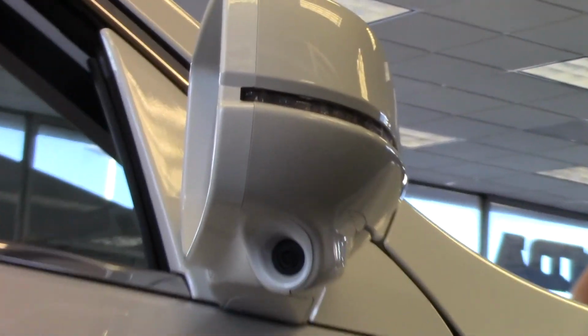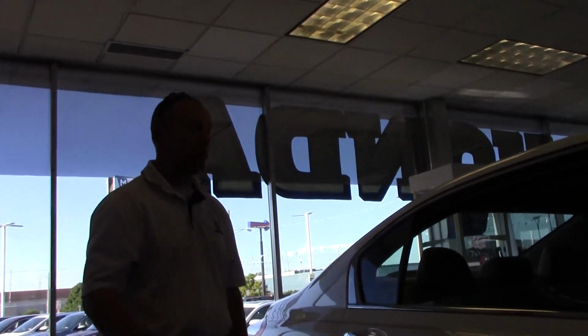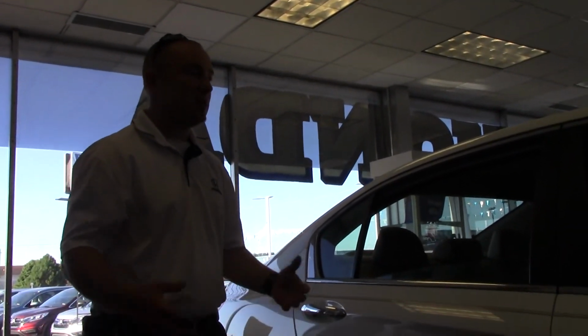So that way it doesn't matter how many passengers you have in the vehicle, you're going to be able to see everything that's on the outside of the car without any obstructions inside the vehicle kind of blocking something or making it so that you can't see something before you move over.